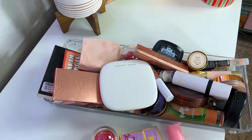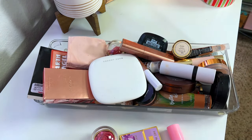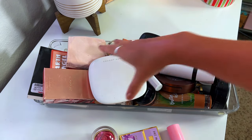All right, so I really don't know where to begin. Honestly, okay, where do we begin? All right, where do we begin? Okay, so we're gonna start off with this bad boy.